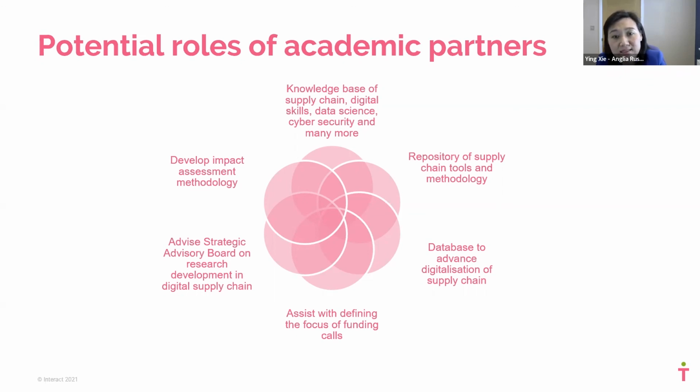Academic partners will assist with defining the focus of forthcoming funding calls and advise the Strategic Advisory Board on research development in areas of supply chain. Academic partners will develop methodology to assess impact of the funded projects, the impact of the Interact network, and the Digital Supply Chain Innovation Hub.